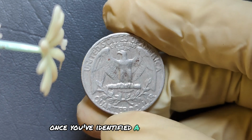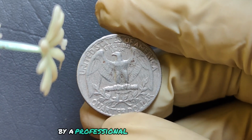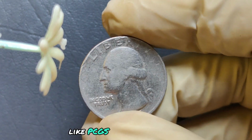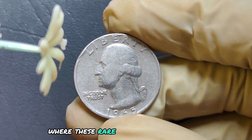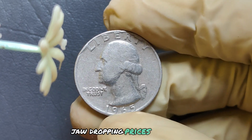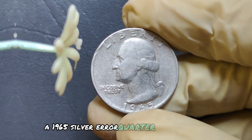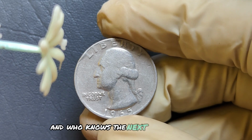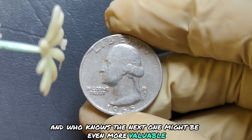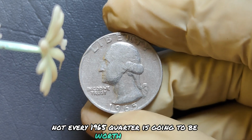Once you've identified a possible silver error, it's important to have it authenticated by a professional grading company like PCGS or NGC. After that, you could take it to auction where these rare quarters have fetched jaw-dropping prices. In 2019, a 1965 silver error quarter sold for over $7,000. And who knows, the next one might be even more valuable. Remember, not every 1965 quarter is going to be worth millions.